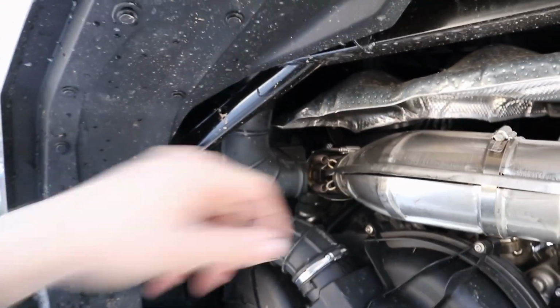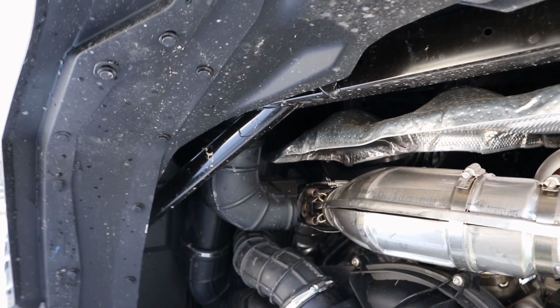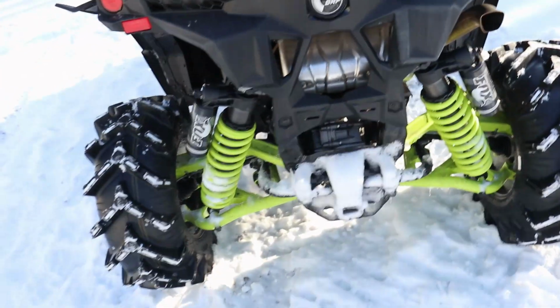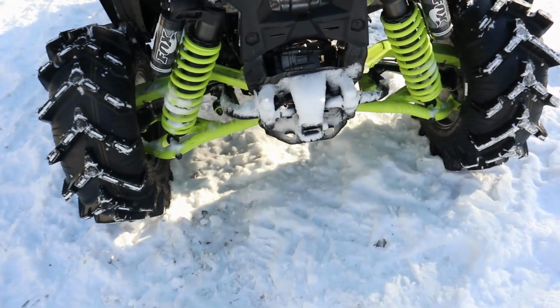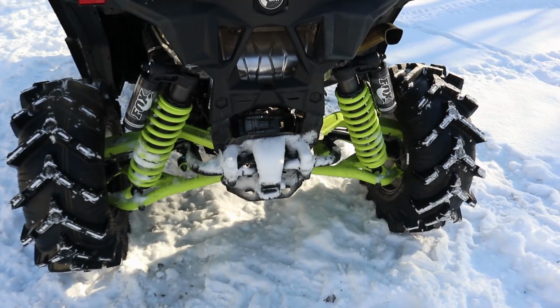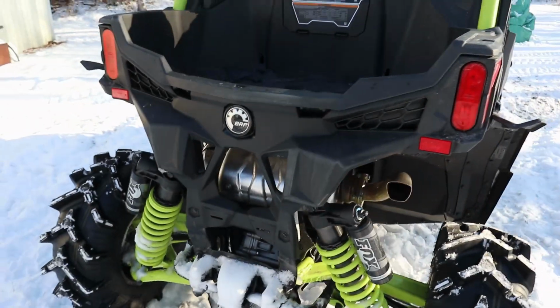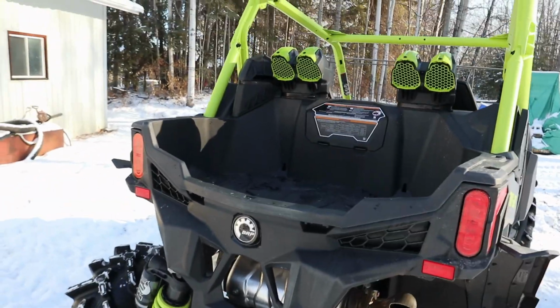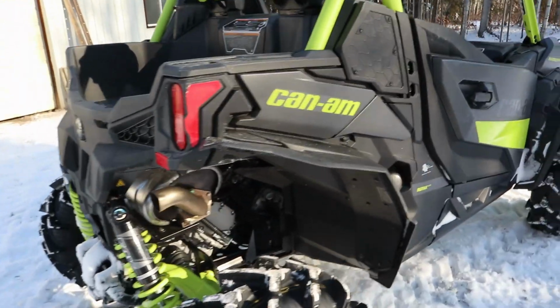It just keeps that connection on the pipe clean of debris, just so you don't have a fire hazard there. Standard, they come with a hitch. So if you want to put a ball or something or a tiger tail on here, it is a possibility. Front and rear sway bars, and then yeah, that's pretty much it.